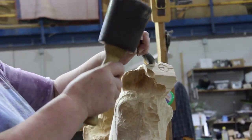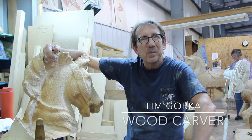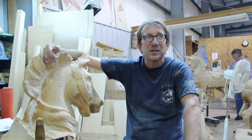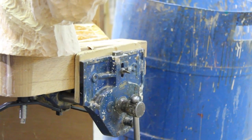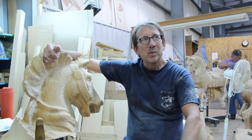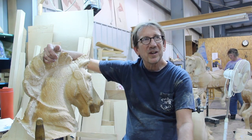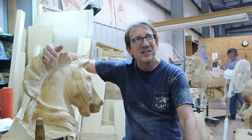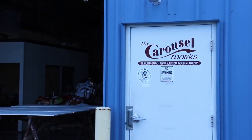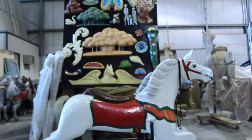Name's Tim Gork. I've been a carver here at Carousel Works for approximately 10 years. Really spent my lifetime as a wood carver, carving professionally since about 1982. My wife and I are both originally from the Mansfield area, and we moved away a long time ago, and when I came back, Carousel Works had moved into town and set up, built the carousel already, and so it was a natural for me to come in and work with these guys. It's been a real privilege and a lot of fun.